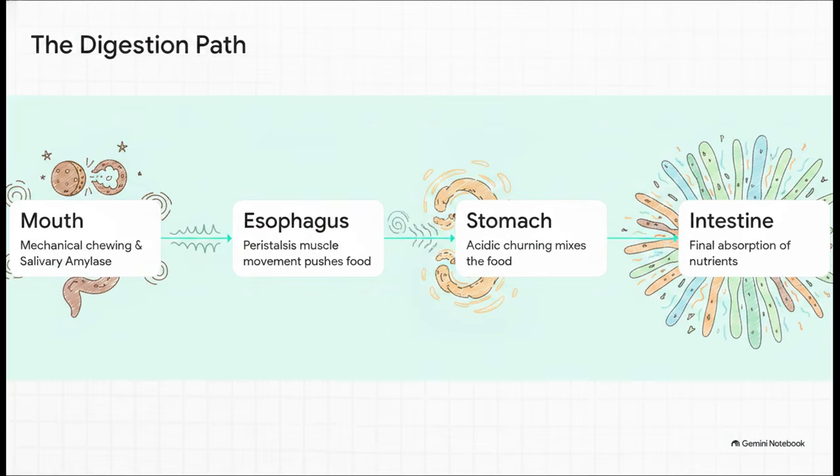Once it's all chewed up, we call it a bolus. That bolus travels down a 25-centimeter pipe called the esophagus. Now, it doesn't just fall down thanks to gravity, it's actively pushed by these rhythmic, wave-like muscle contractions called peristalsis.